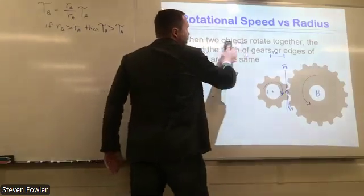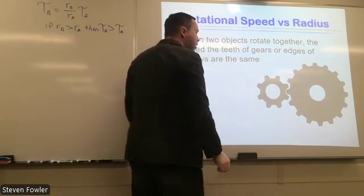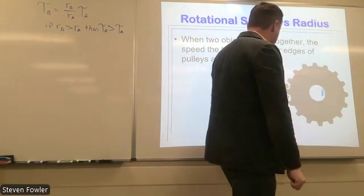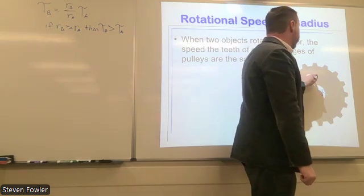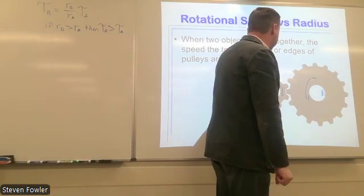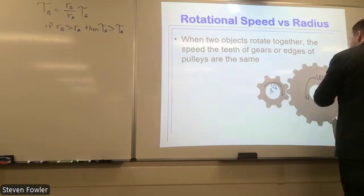So if we talk about the speed, again, I've got gear A on the left here, gear B on the right. If gear A is rotating clockwise, then gear B must be rotating counterclockwise. And we'll say that gear A is rotating at a rotational speed, omega A. And we'll say gear B is rotating at a speed, omega B.